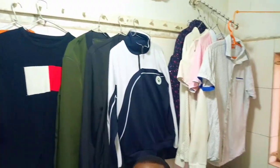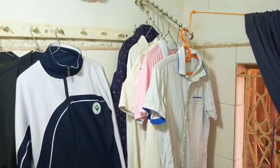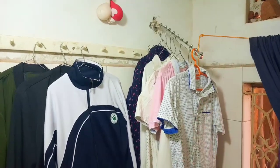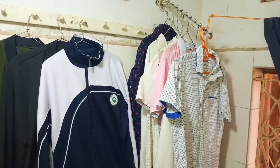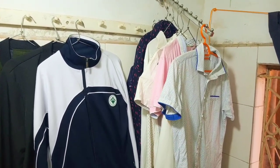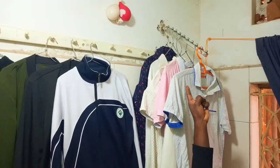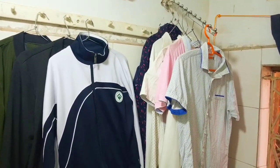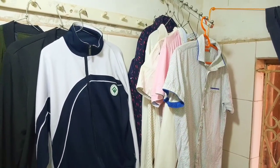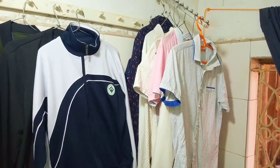So let us start from up here on this small section going on over here. At this small section, there is a rack holding some of my t-shirts that I use, especially when I'm at school, especially short sleeve t-shirts. I just let them hang over there. That rack, I bought it from Owino at 5,000 Ugandan shillings. And the hangers, I also bought them from Owino at around 300 Ugandan shillings.